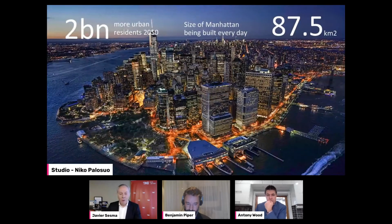I think there is no doubt, and Antony has shown, that we have seen different crises in the past, but if we look at the overall picture as of today, the first thing we need to take into account is that about 2 billion additional people will live in cities by 2050. So if you look at what this means for big cities, as another example complementing what Antony was saying, prior to the pandemic, a city the size of Manhattan was being built every day. So there is no doubt that urbanization is growing.